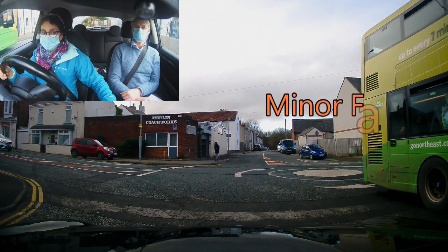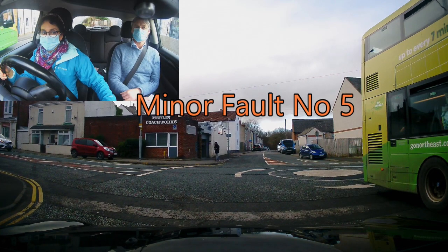Minor fault number 5, Maria, goes down as signals necessary. You should signal right at this mini roundabout to tell other road users where you're going, but it's just a minor fault.